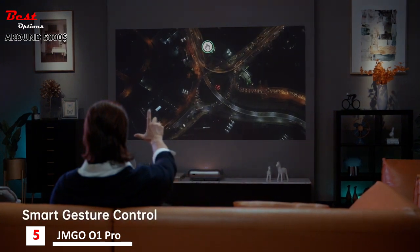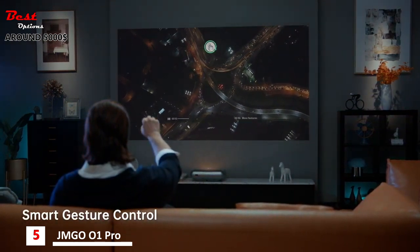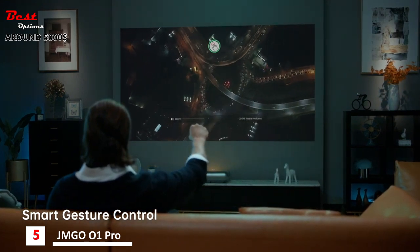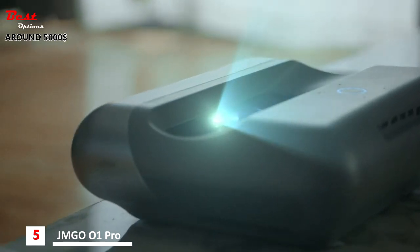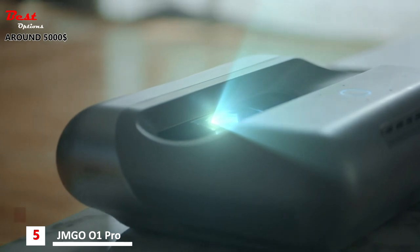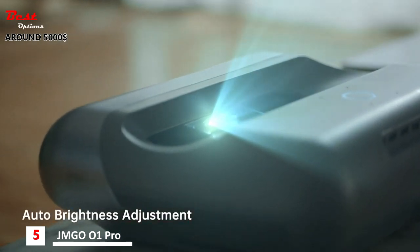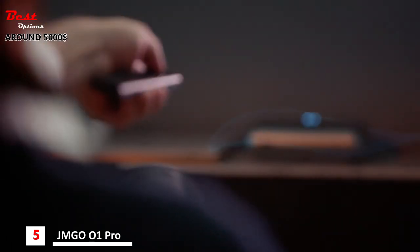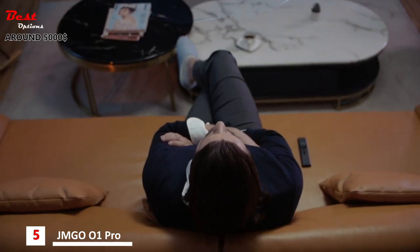With simple gestures, you can easily control the volume or speed. Not impressed yet? O1 Pro's AI back camera auto-adjusts the brightness, enabling the best image projection even under strong light. O1 Pro is more than just a projector.